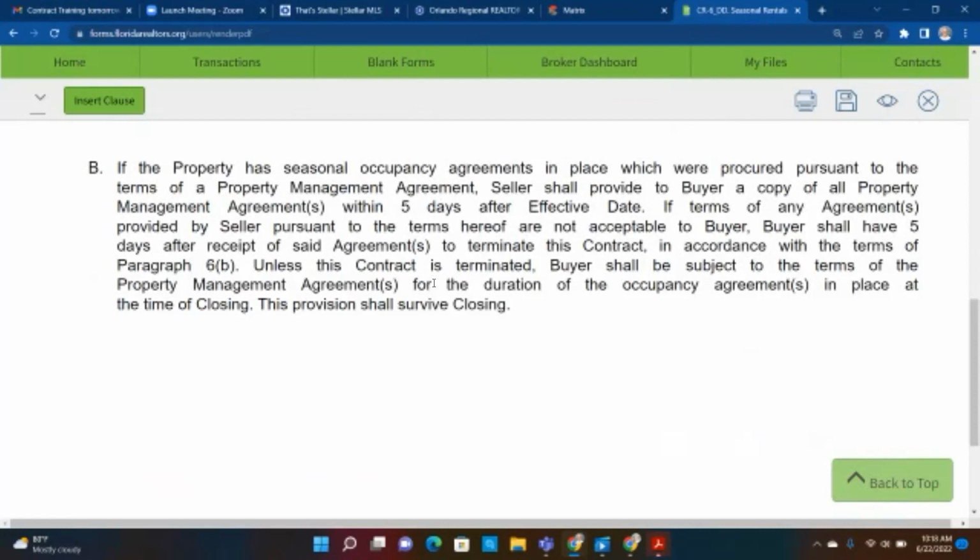Okay. Part B: if the property has seasonal occupancy agreements in place, which were procured pursuant to the terms of the property management agreement, the seller shall provide to the buyer a copy of the property management agreement within 5 days after the effective date. So all parties signed, that's the effective date, right? They have up to 5 days after the effective date to provide the property management agreement, if they're using a property management company, right?